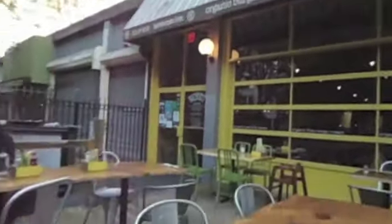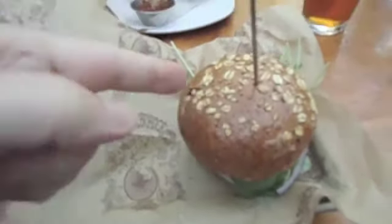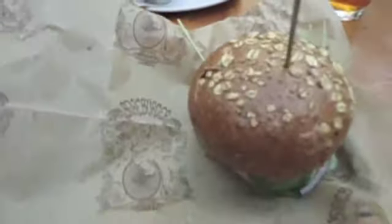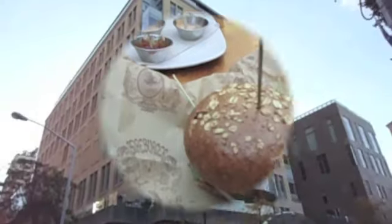Okay, now we're at Bear Burger, and we have these really yummy burgers. Yum. What is yours? It's got a fried egg and bacon and cheddar cheese. But you made it up. Yes. It doesn't have a name. I think I'm calling it the breakfast burger. Mine's the California burger. It's a turkey burger with avocado.